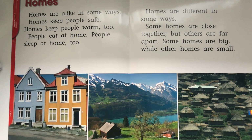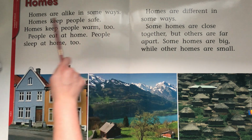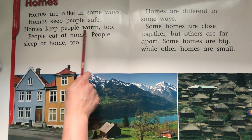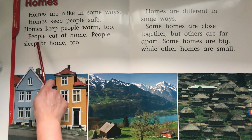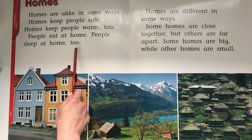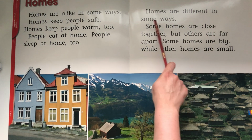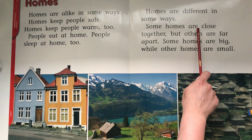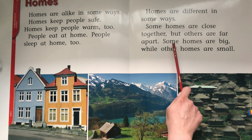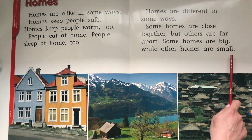Homes is our title. Homes are alike in some ways. Homes keep people safe. Homes keep people warm too. People eat at home. People sleep at home too. Homes are different in some ways. Some homes are close together, but others are far apart. Some homes are big, while other homes are small.